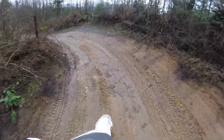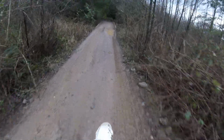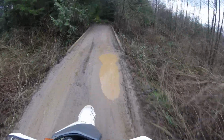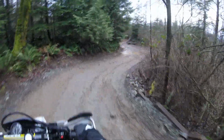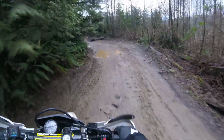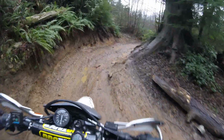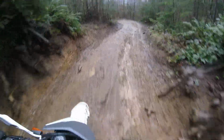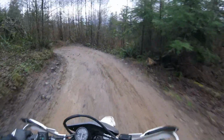Kind of making our way back down and out. I've got the required data that I need. Got to feel what it's like. We got rain coming and going, so we'll make an early day of it. However, that said, it was a great day nonetheless.